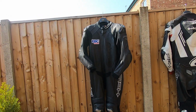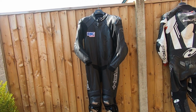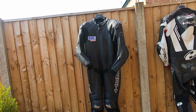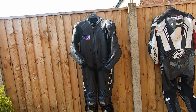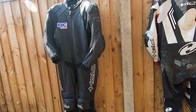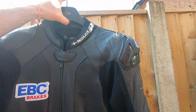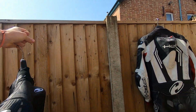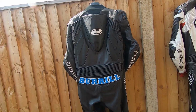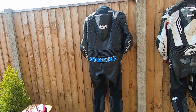And then this was the suit. This is the Held Slade. It's 60% kangaroo, 40% cowhide. They did this suit for me for the Classic TT last year, and it's brilliant. Again, it looks the business, I think, in the black. And it's so comfy. Yeah, I didn't have any issues at all with comfort or fit there, sitting on the bike for an hour and a half at a time. And thankfully, I haven't tested that one down the road yet.